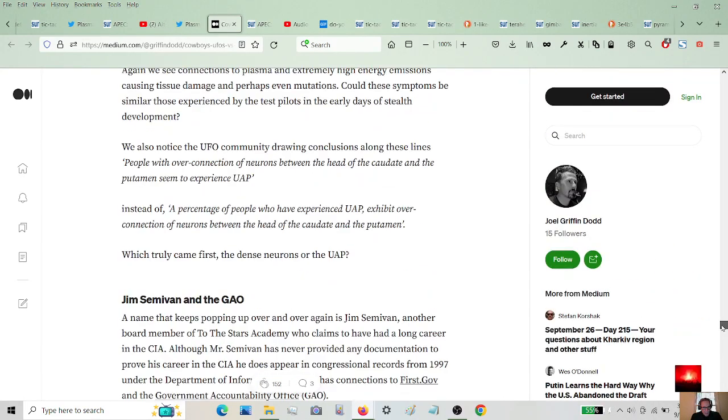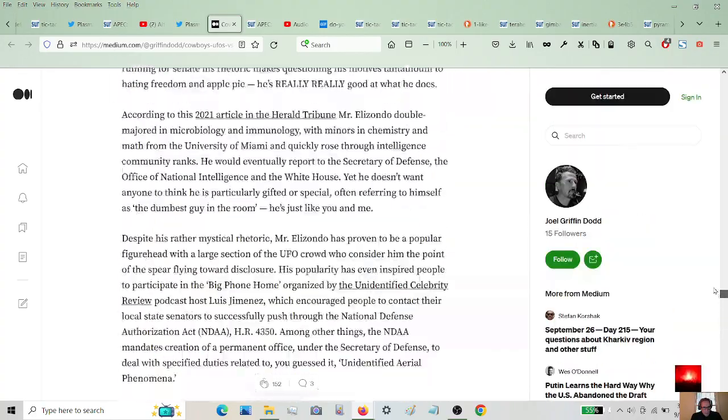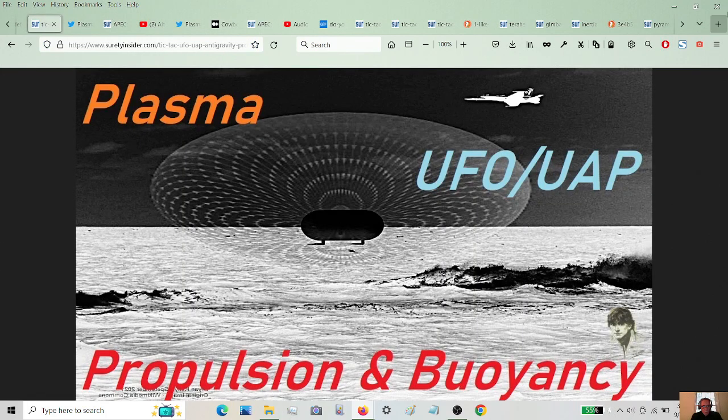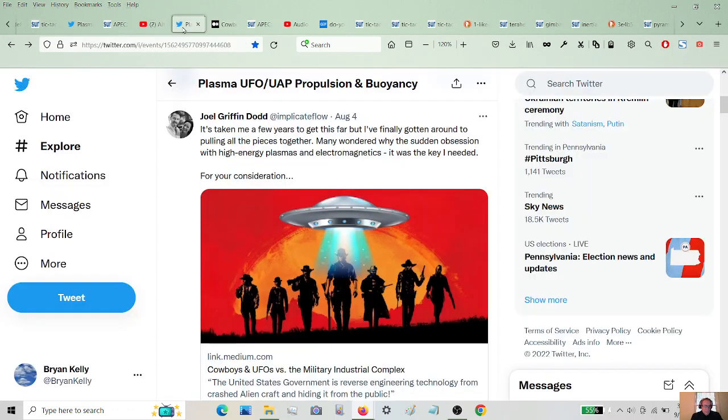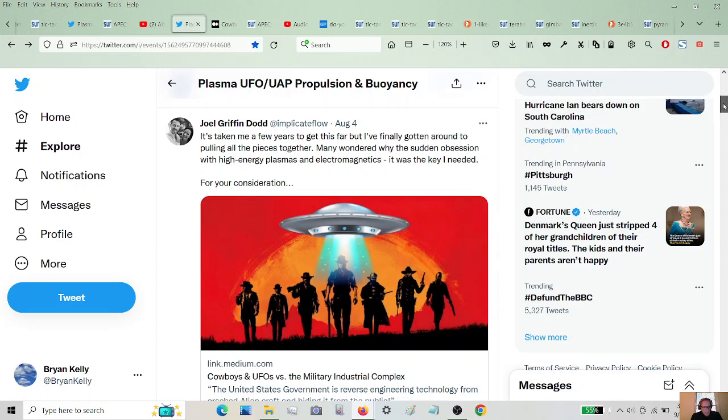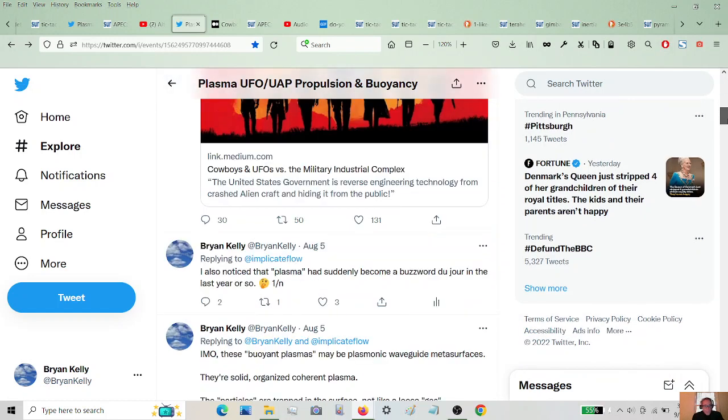And buoyancy. And the other word in there, what is it? It is propulsion, of course. Yes, the reason we're here. So his article set me off. It's taken me a few years to get this far, says Joel, but I've finally gotten around to pulling all the pieces together. I know how that feels, buddy. Many wondered why the sudden obsession with high-energy plasmas and electromagnetics. It was the key I needed, for your consideration. So he got a key, and his key set off my key, which set off these Twitter moments, which set off this video.